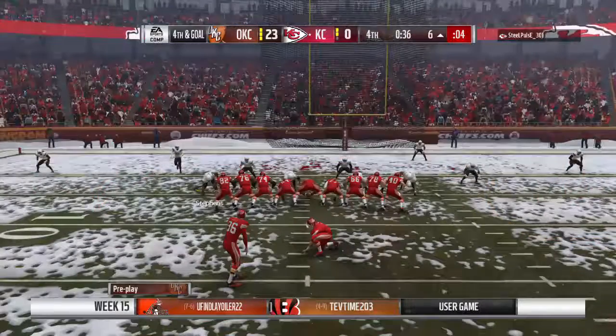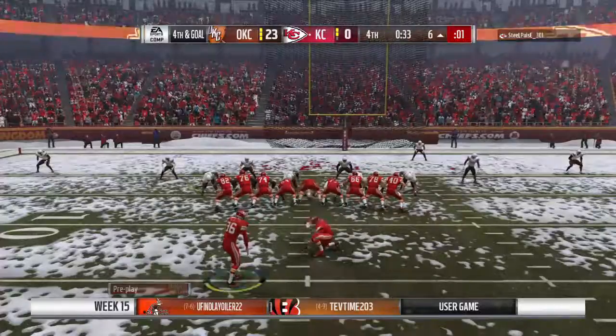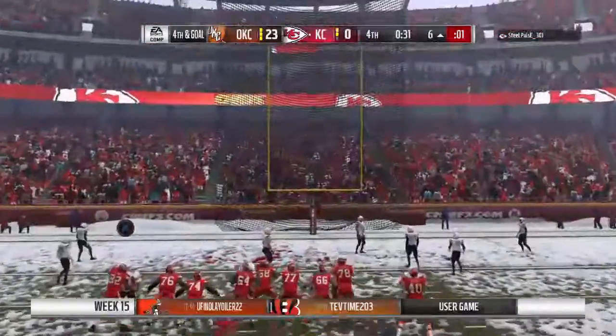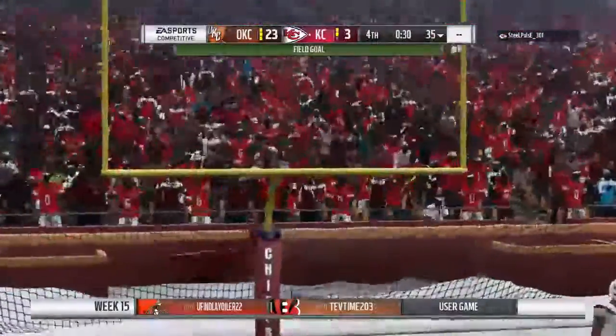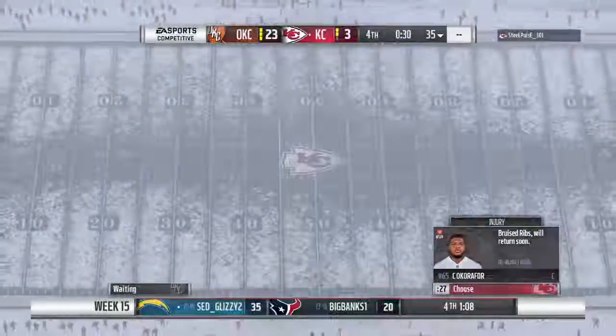Now Harrison Butker for the field goal try. From the left hash, should be a fairly easy one here. And the kick by Butker is good. And that'll get this back down to a 20-point spread.